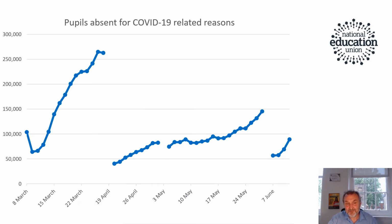And when we look at this graph, which is looking at the number of children who've had to be off because of COVID reasons, just going from the 8th of March, you can see that on the 8th of March there was a very quick and sudden increase in the number of children who had to stay at home. After Easter, because cases were low, the number of children who had to stay at home were low, and it didn't increase very fast for a while.